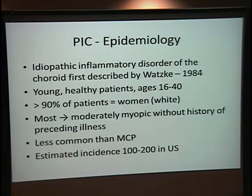The incidence is estimated at roughly 100 to 200 in the U.S. It's a big guess. This came from a recent study in Iowa. They went back and looked over 16 years' worth of patients who presented with PIC, and they had 16 in 16 years. So, considering themselves the tertiary referral center for the state of Iowa, they said, well, let's consider we get every new patient for the state of Iowa who presents with PIC, and our population's 2.6 million, so it's one out of 2.6 million per year. And they then carried that out to the country, in which case you get about 150 a year in the country.